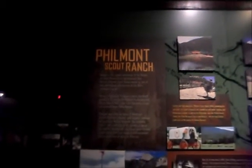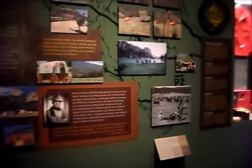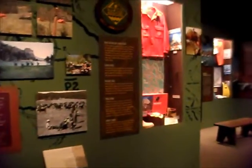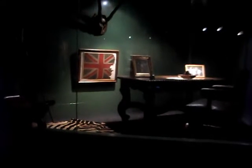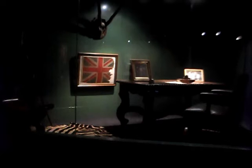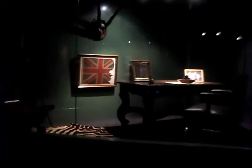Philmont Scout Ranch in New Mexico, a training not campground, but a training area for the adult volunteers. My dad went there. Took the whole family. We stayed, I believe, a week. A fellow by the name of Lord Baden-Powell founded the scouting movement by a different name in England. These are some of his personal effects.